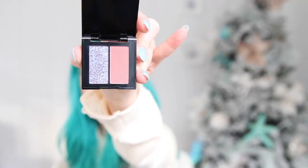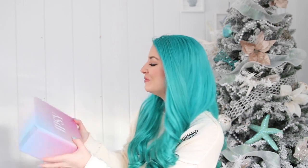This is What's Up Beauty. I've never heard of them. And it looks, oh, it's a little compact eyeshadow shade. So far, not my favorite Ipsy bag, but we're gonna go ahead and move on to the Boxy Charm.